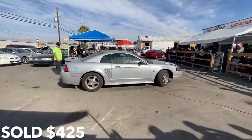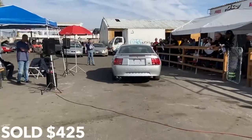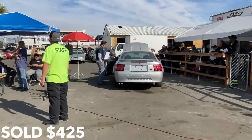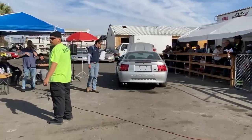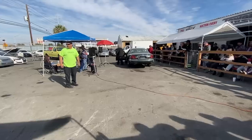04 Ford Mustang. Remember here in tow, guys. The smoke is always free. 4 1/4 now half. All in. All done. So 4 1/4.